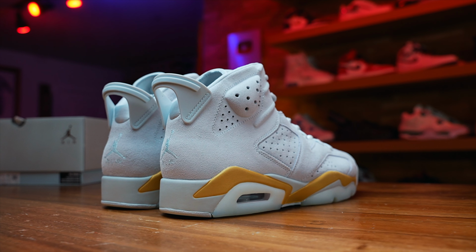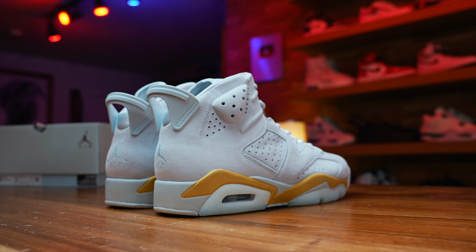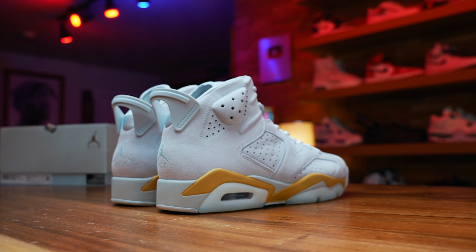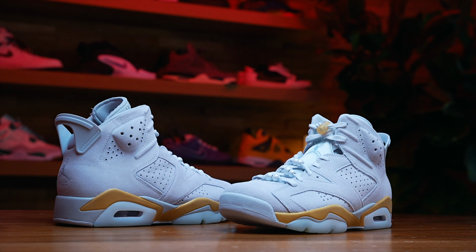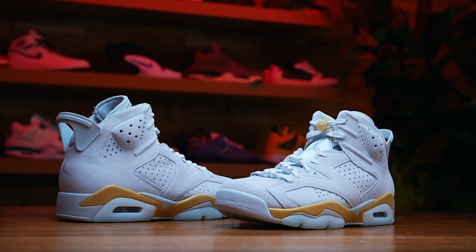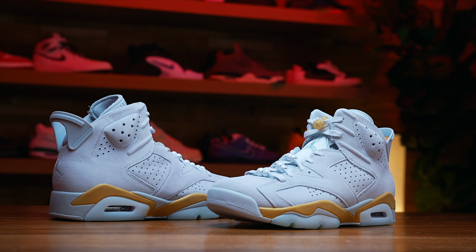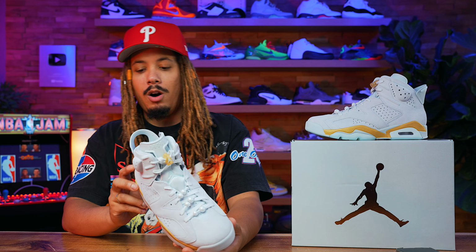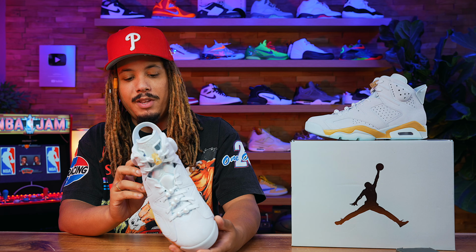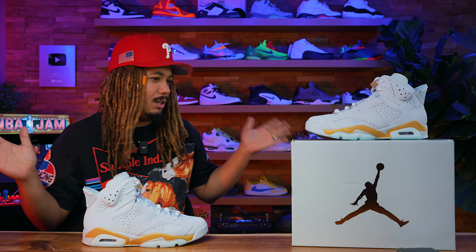So overall, something cool, something different. Flat laces, not the typical, more of that yarn-like fuzzy lace that we're used to. So there's a little bit of differences going on here. On the inside, you also have a pure platinum with that glacier blue Jumpman featured on there as well. But overall, I like them. You know, they're pretty solid. You have the air on the back stitched in. I like them though, they're nice, but it's a pass for me, being 100%.